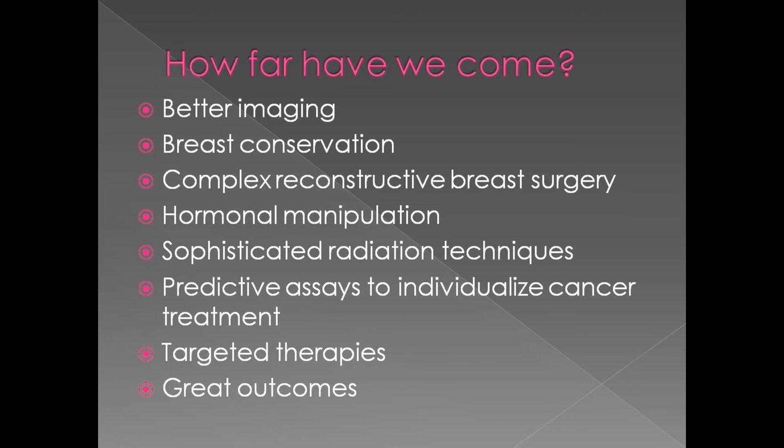Well, we have better imaging, so we're able to find breast cancers earlier. We now can breast conserve or not have to do mastectomies in a large subgroup of patients. The vast majority are candidates for either. We have very complex reconstructive breast surgery options. That's all done by plastic surgeons, of course, and that's a whole lecture in itself. It's amazing what they can do. You know, in women who need mastectomies, either for BRCA1 or for locally advanced disease, what they can do to reconstruct a breast, it's pretty amazing.